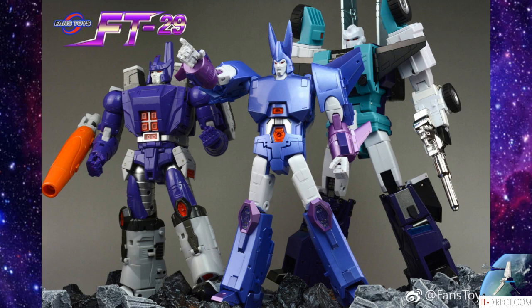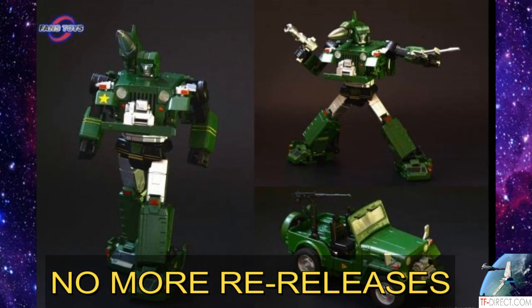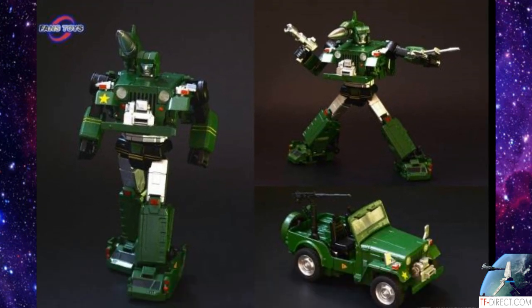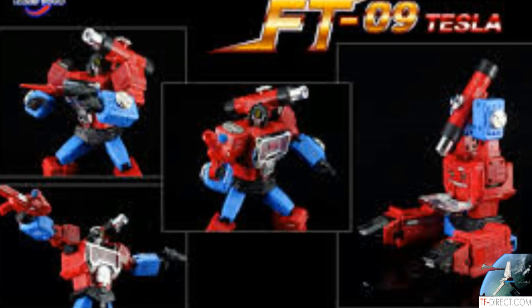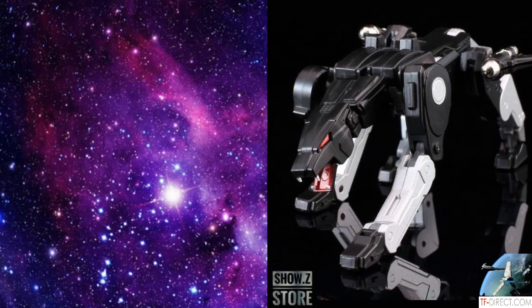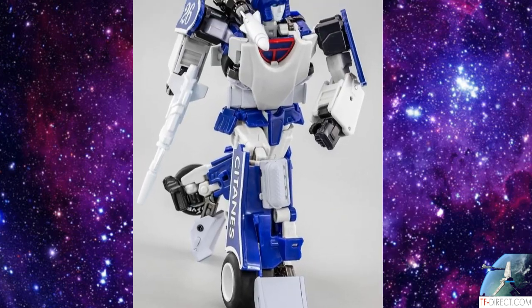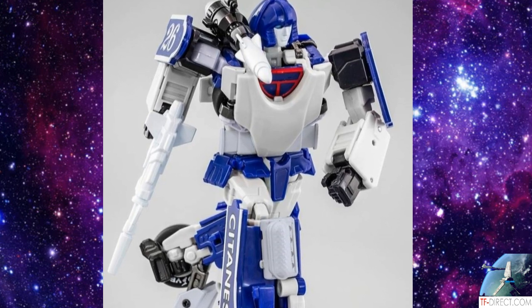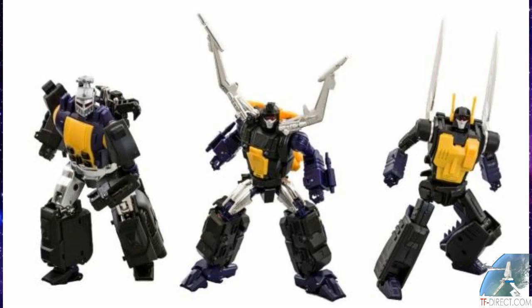Number 2. My number 2 reason is that Fanstoys doesn't re-release a whole lot of their figures. Now, they have done some in the past, and if you look, most of these companies have 1, 2, 3, maybe 6 good figures, and they just keep re-releasing the good figures over and over, instead of putting out new molds, new figures, and new characters. But Fanstoys is entering into a new era, and so with this, they're sort of stopping the re-releases.